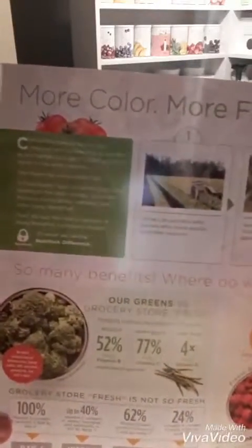All right, so I'm just going to show you, they gave us this new flyer that gives us all this great information. If you'd like a copy of the flyer or of this information, you can ask me and I'll send it to you. So it doesn't all fit on my screen here.